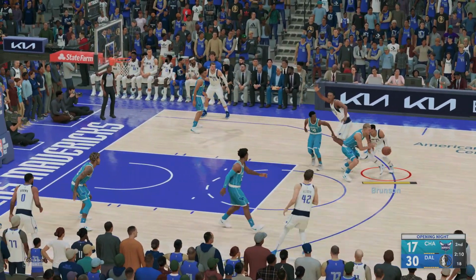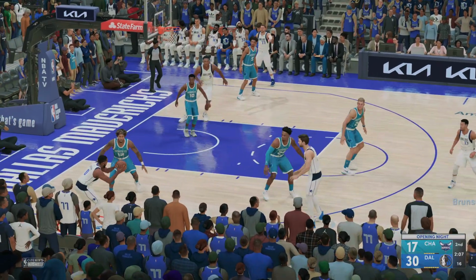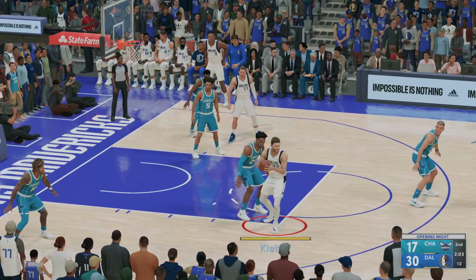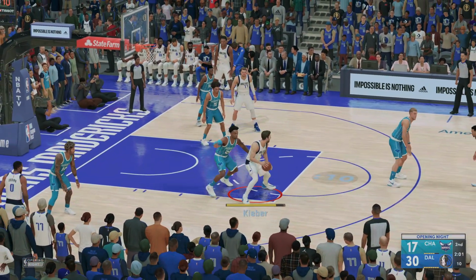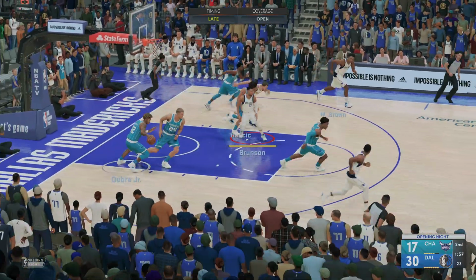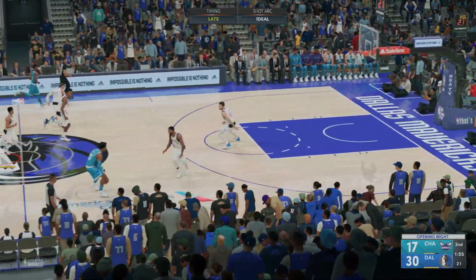Brown sets a screen for Brunson. Pass to Kleber. Brown with the bounce pass. Kleber inside. Washington's on him. Kleber, no good. Hornets trail by 13.